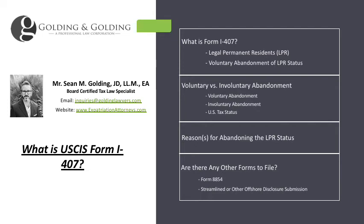The first one is a U.S. citizen by birth or naturalization. The second one, the less known one, is a legal permanent resident who is considered a long-term resident. A long-term resident is someone who has been a legal permanent resident for 8 of the last 15 years.